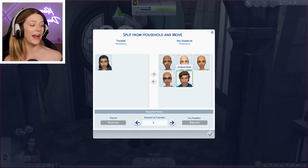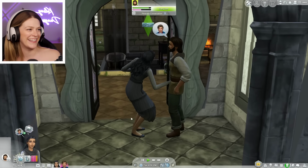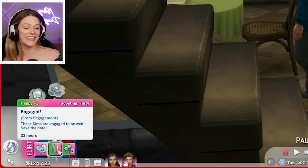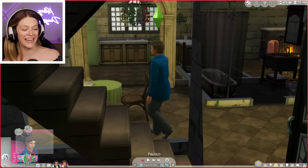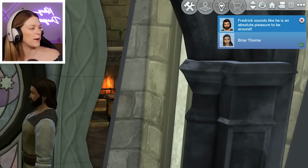And as you guys can see, unfortunately, they're not all finished up, but he has 1, 2, 3, 4 sisters that he lived with, and he had significantly less money. He's bringing none of it, because I believe it's all of his sisters. So he's moving in with us. So great. And so now he's moved in. Frederick is feeling flirty, he's happy that he's engaged and he thinks that she's special. That's nice. Frederick sounds like he's an absolute pleasure to be around.